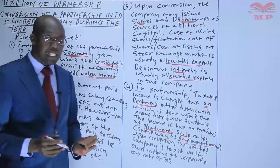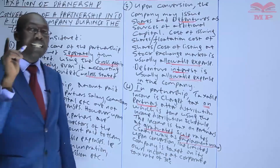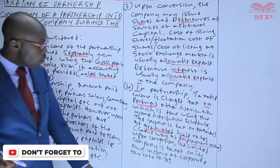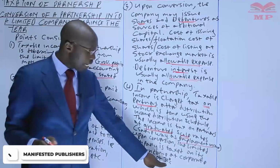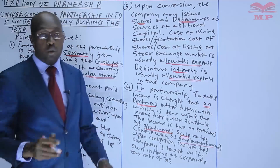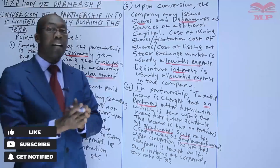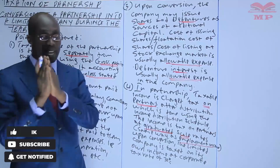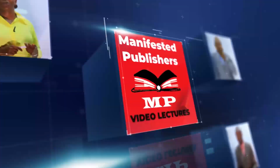However, when it comes to the limited company, because the company is a separate legal entity from the partners or from the owners, we normally tax the taxable income on the company itself at the rate of fixed, which is 30%. So you determine the taxable income of the company, then tax it at the rate of 30% to get the tax payable by that company.